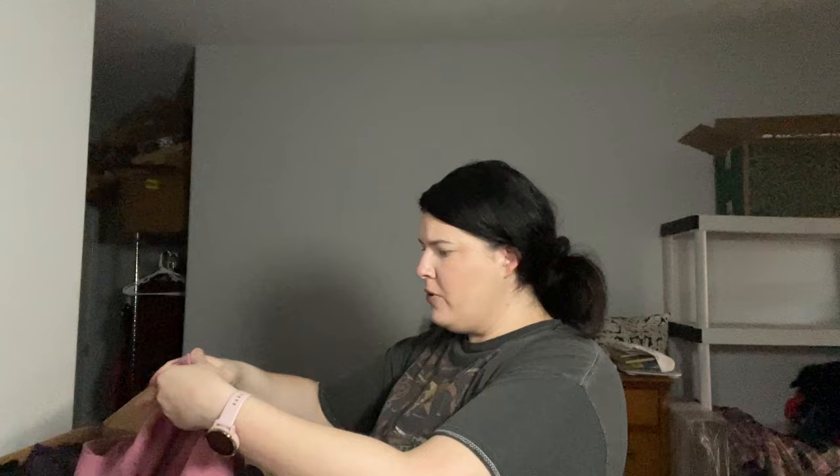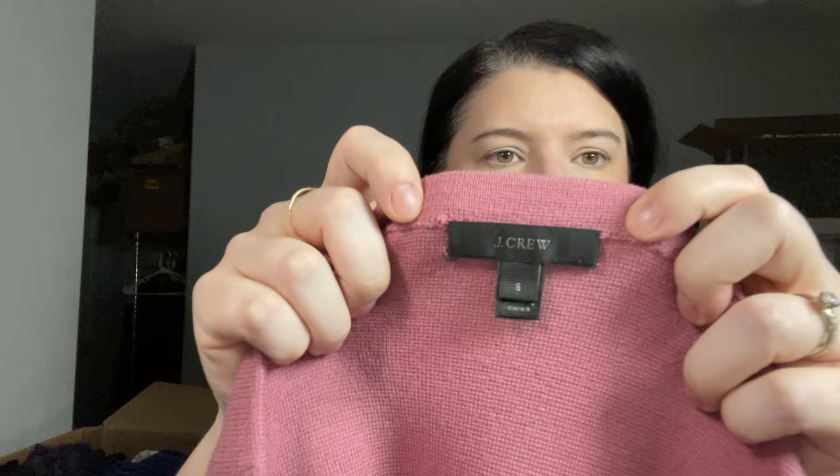Okay, here's another good piece. J. Crew, size 8, kind of this mauve boat neck sweater almost. Same thing with J. Crew, they should have a content tag with the season on it. So this is a merino wool and cotton blend, and this is from Holiday 2017. It also has the style number in there, so again, I can look it up and get more details about it.